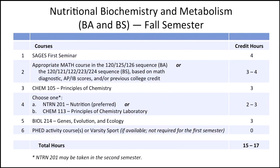Nutritional biochemistry and metabolism also has a BA and a BS, and like the other BA versus BSs that we've seen, the BA version requires a 125-126 math sequence. The BS requires the engineering sequence. You'll have your first seminar, you'll have your first semester of chemistry. Again, the choice between taking nutrition or freshman chem lab in the fall, and the first course in the biology core curriculum, but again without a laboratory.